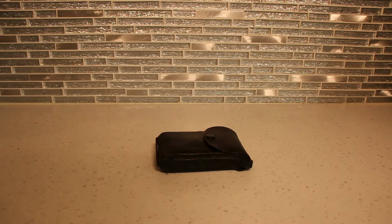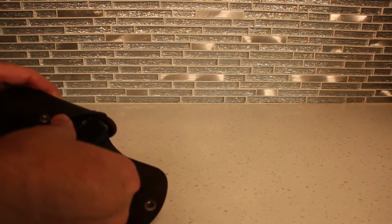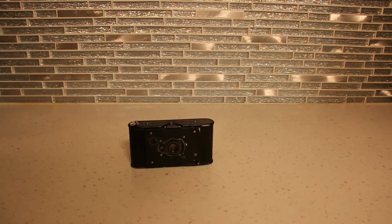So it made me want to talk a little bit about my 127 format film camera, which is this Vest Pocket Kodak. This particular model is the Vest Pocket Kodak Autographic Special. The Vest Pocket Kodak was the first camera that used the 127 format film. It was released in 1912. The autographic model came in 1915, and this particular model, according to the serial number, was manufactured in 1920, which makes it just over 100 years old.